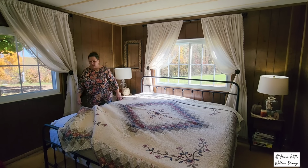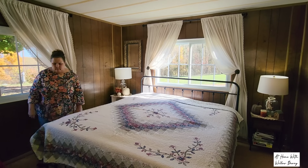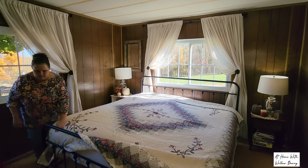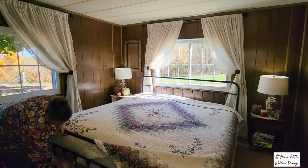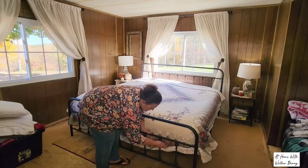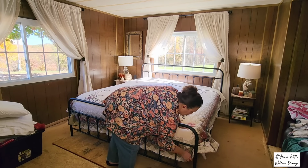I love having the curtains open to be able to see all the beauty that's outside. Those trees with their fall beauty takes my breath away. It's so pretty this time of year. I love trees, and seeing them change into their fall colors makes my heart so happy.